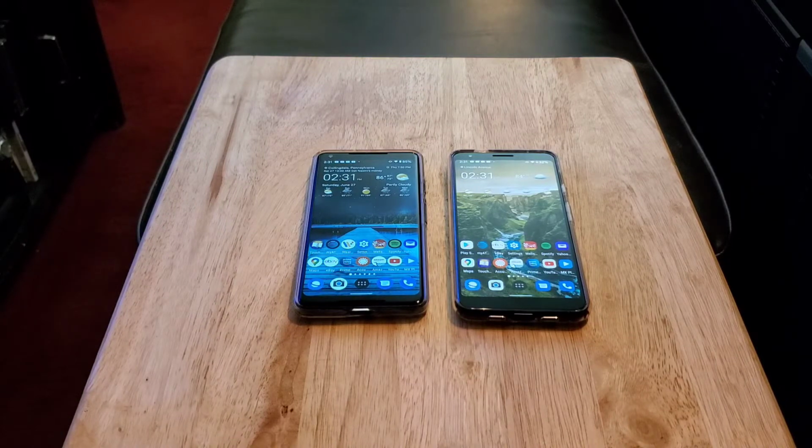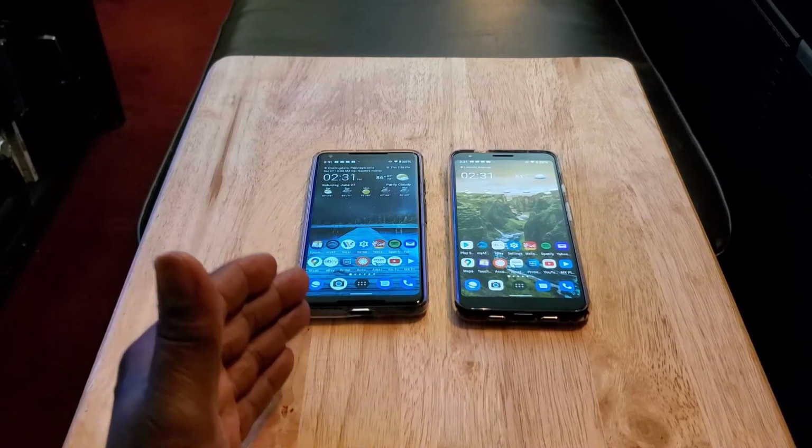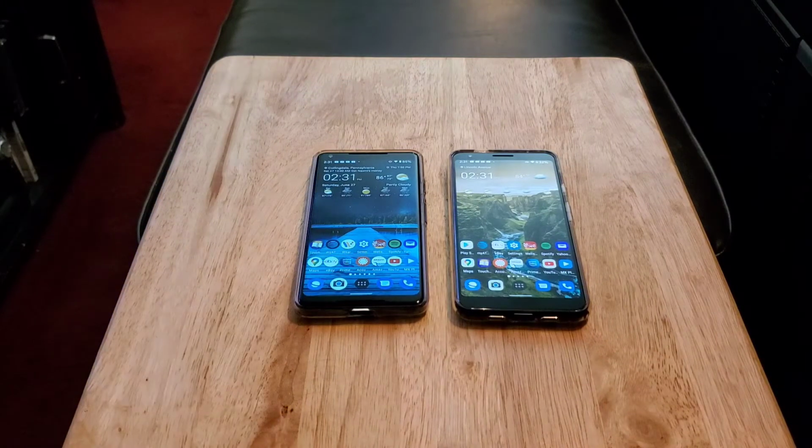All right, now when it comes to price, the Google Pixel 2 XL, you can find it on eBay for $237 brand new, $200 open box, or $120 refurbished. And on Amazon, you can find it for $150 renewed.